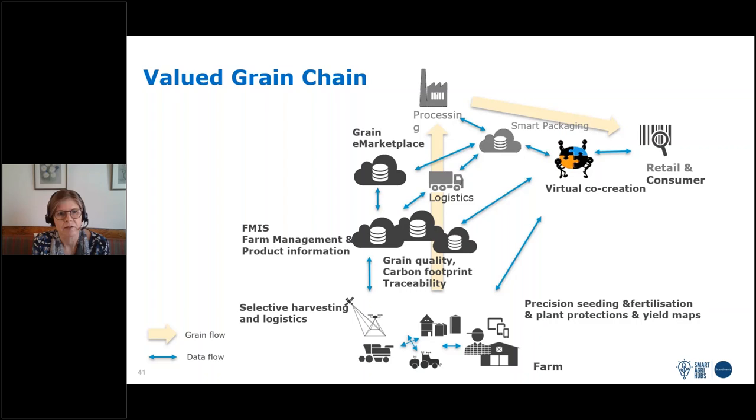different actors. Of course, this is a very limited presentation of the possible ways to create and add value to grain using digital technologies and data. There can be other possibilities, but this is how we have started to explore this topic. In Nordic countries and especially in Finland, grain production has not been profitable enough, and we have to do something about this. Now we are trying to seek out how these new technologies could help.